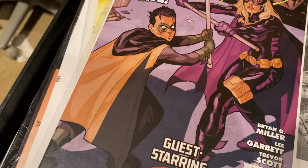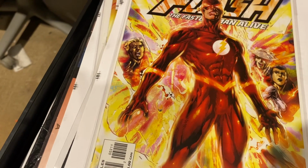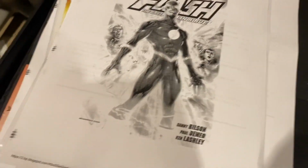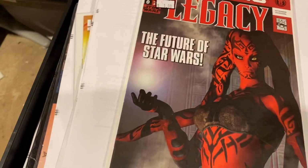Batgirl, $7. Flash, $7. How milquetoast? Way to go. The only DC book that sold for more than our minimum was Ethan Van Sciver.